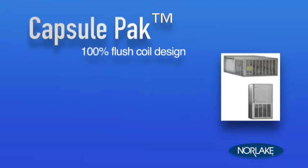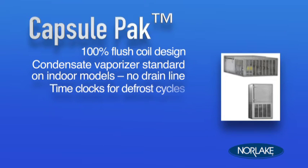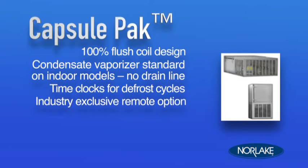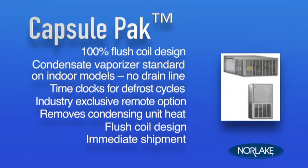Capsule pack features 100% flush coil design. No intrusion into the walk-in. Condensate vaporizer standard on indoor models, requiring no drain line. All capsule packs have time clocks for defrost cycles. Industry exclusive remote option. Removes heat of condensing unit from indoors. Maintains flush coil design. Stocked for immediate shipment.